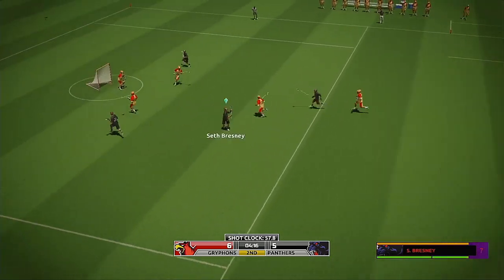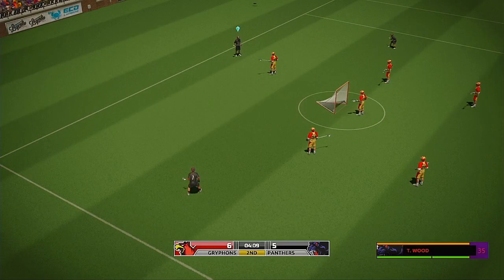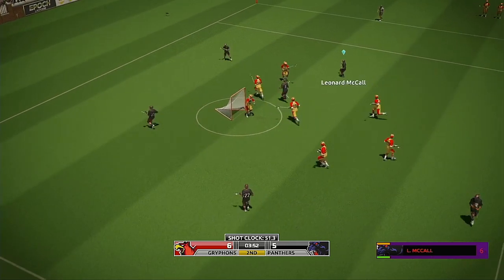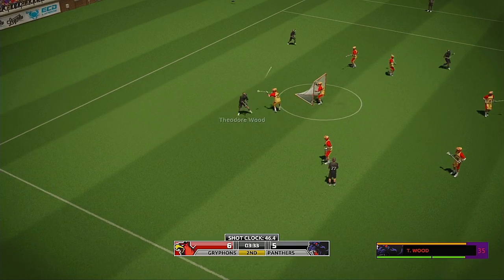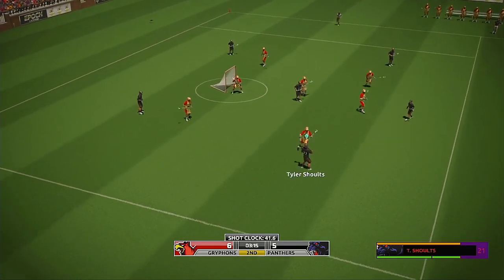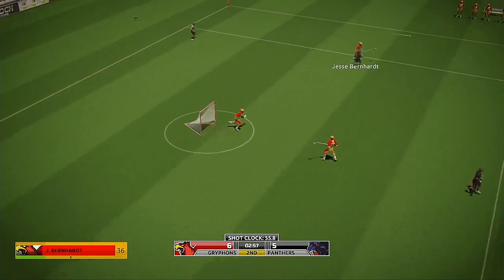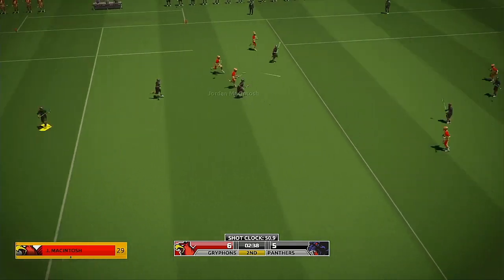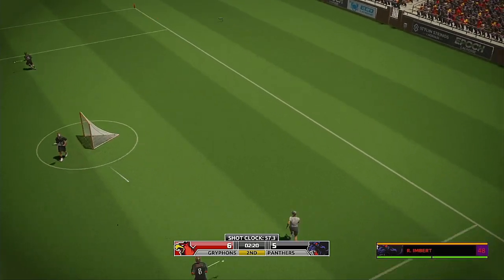Dodson cinches it, and the home team goes straight on attack. Bresny shoots, flies over the top. McCall. Taggart. Full stop center. Goes for the shot. Saved by the goalie. Winds up, shoots. Clear. Saved by the goalie.